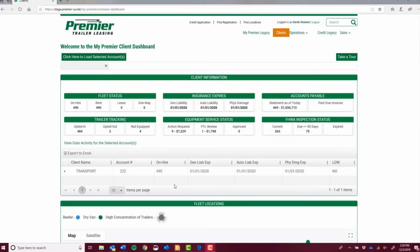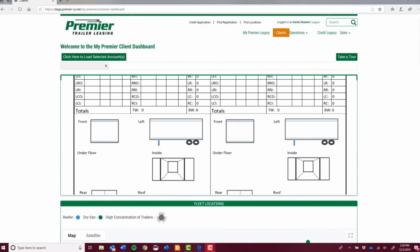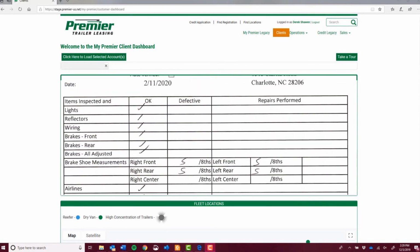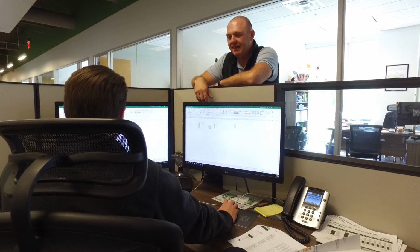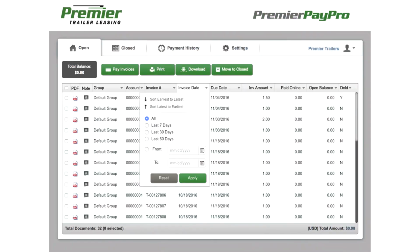With just a click, you can view rental agreements, trailer registrations, and FHWA documentation, check damage notifications, review invoices, and automate payments with Premier Pay Pro.